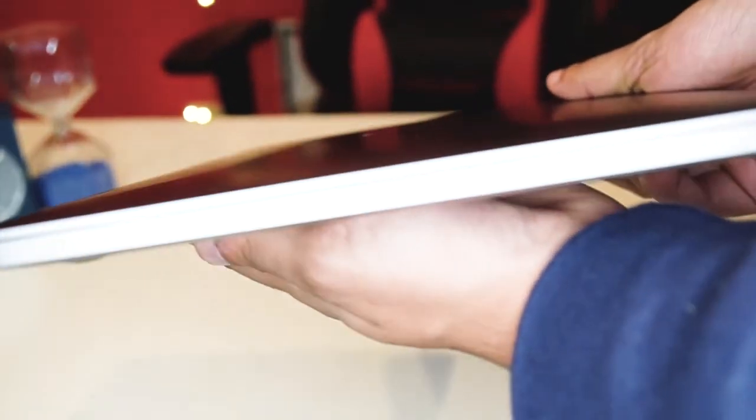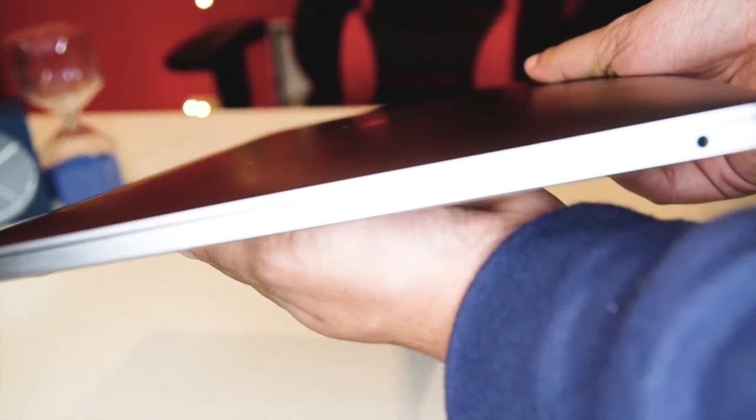Now, getting back more to the design of the computer, you can see that on the left side we have two USB-C ports, and on the right side we just have a solo headphone jack. And this is what I mean by Apple really cutting down on everything and making everything minimal. You know, USB-C is kind of one of those ports that we're hoping to make a universal thing, so everything can kind of be compatible with each other. But until then, you are going to have to rock that dongle lifestyle.